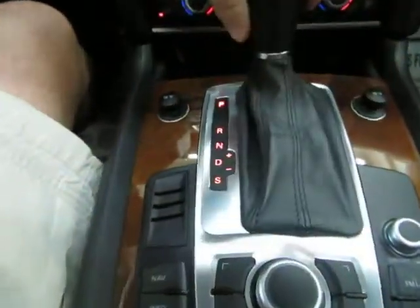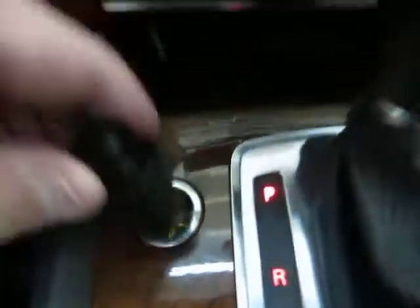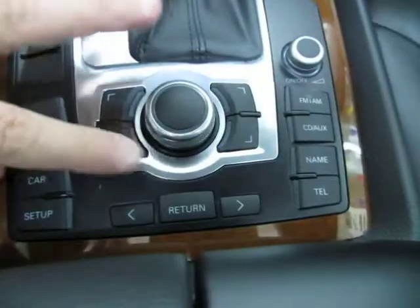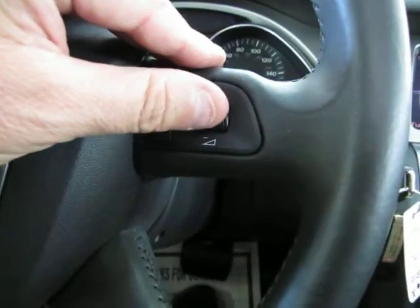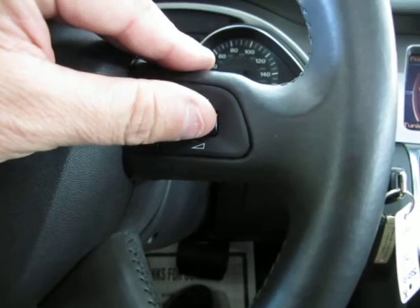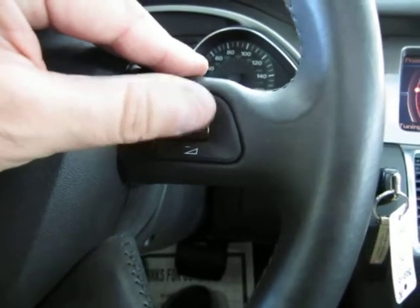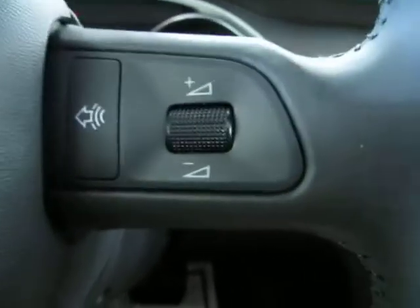It has a 6-disc CD changer, and again you've got the Bose surround system. Go ahead and close this here. You got a couple of cigarette lighter adapters here for your chargers. Okay, you control everything through this little wheel. And let's go ahead and put in some music here. Alright, and we can raise the volume right here. Lower it here.